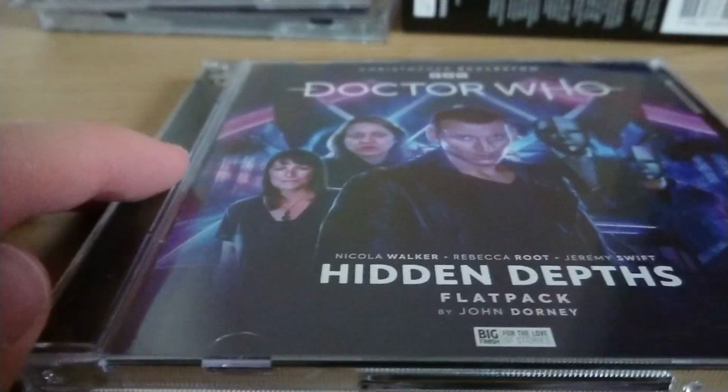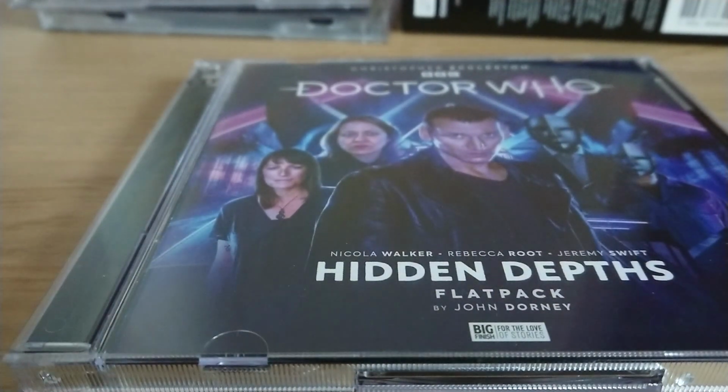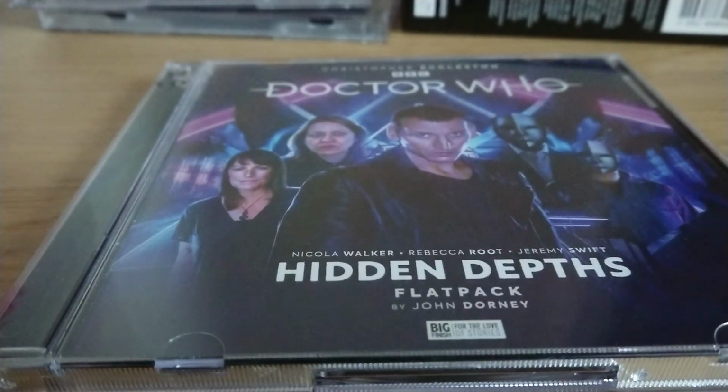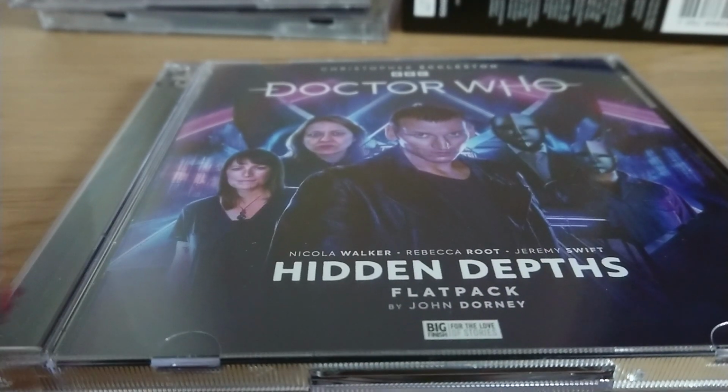And finally, Flatpack, which, as with the Brigadier, it's just nice to link the Ninth Doctor more completely into the rest of Doctor Who lore. In terms of the Brigadier story in Series 1, it was nice to have him meet a classic television character. Now it's nice for him to meet some characters from the wider Big Finish lore. It was a really strong story. Again, really clever story. It worked really well.